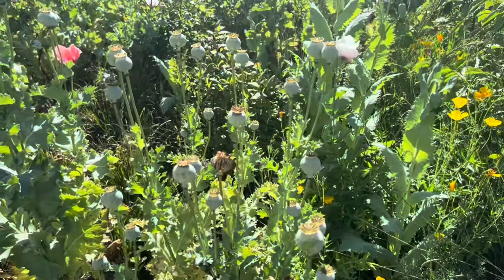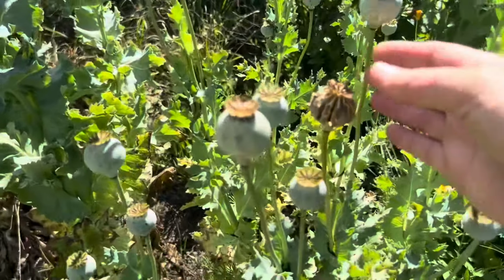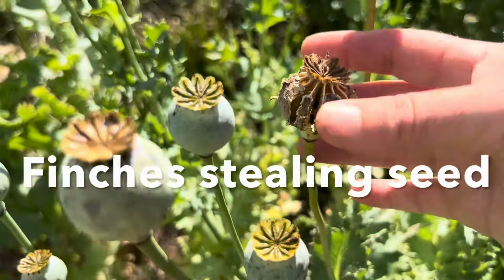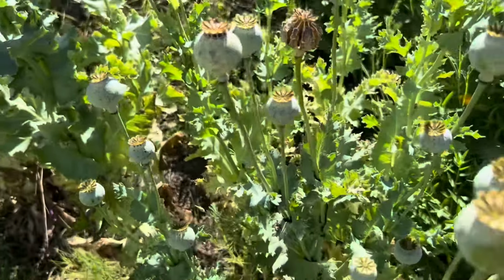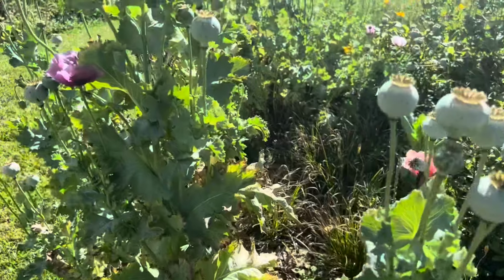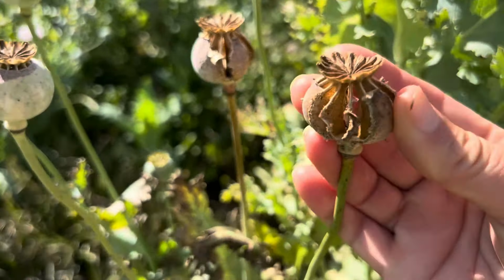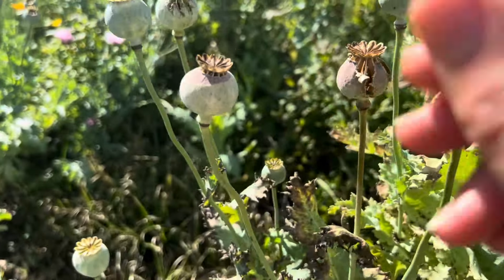And I know the poppies aren't native, but these are self-sown and they were beautiful. I'm just showing you because the finches are starting to steal the seeds. You see how they just tear the seed heads apart. These aren't ripe. This is a stage where you don't do anything to them. But the original ones that bloomed first, the finches have gone in and stolen most of the seeds out of. So, you know, that's kind of funny.